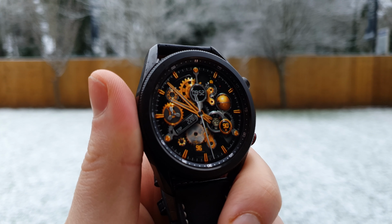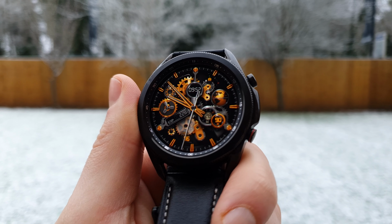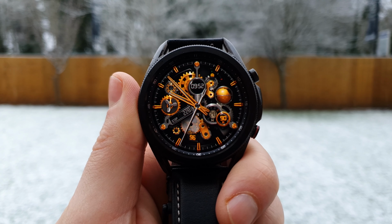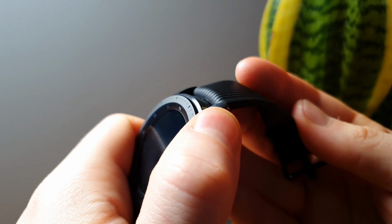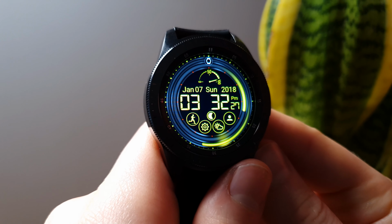Oddly enough though, the performance on the Galaxy Watch 3 does actually feel a lot better than the original Galaxy Watch. Everything in the UI feels a lot smoother, and I've never really run into any issues. On the original Galaxy Watch, I did have the odd random restart, and sometimes it would freeze up, but that was quite rare. So there definitely are some obvious performance gains in the Galaxy Watch 3, or at the very least a better optimized UI.